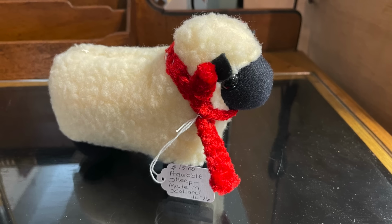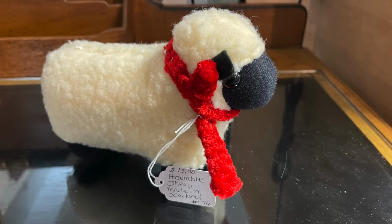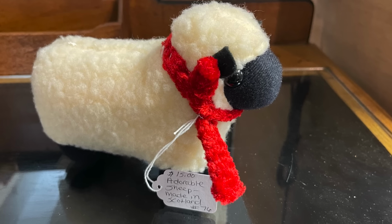As you can see, there was just so much to look at. It was a fun, fun store.